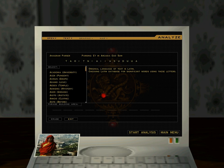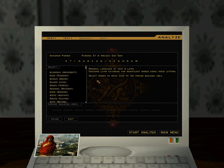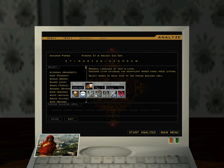But it is in fact already a word, knettenba. You can use it in a sentence. That's a very nice knettenba. Select words to move over to the phrase building area. There are in fact a lot of words apparently in this phrase. So we need to figure out which ones to pick.